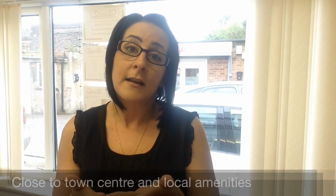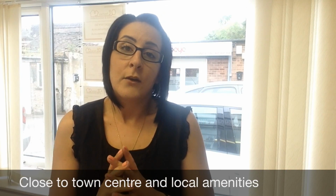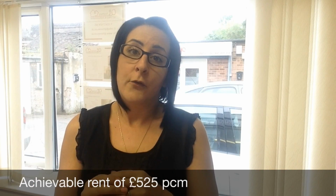Now, the best thing about this house, for a buy to let especially, is because it's close to the town centre. So these kind of houses, I know from experience, get snapped up in no time, so there wouldn't be any problem whatsoever renting the house out. Now, if you were to rent it for $525 a month and offer the asking price of $92,500, that would give you an annual yield of 6.8%.